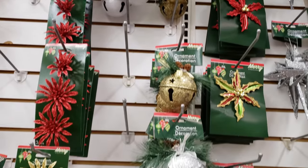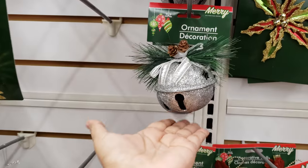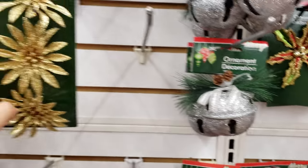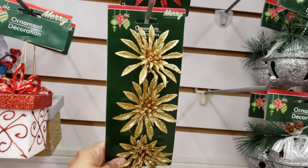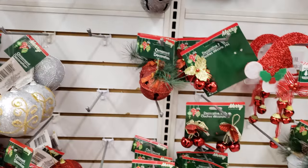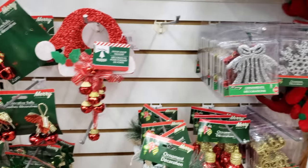I'm not really into the glitter stuff. I saw this rustic looking bell at Joann's. I kind of like that one. Oh, the rusted one? Yeah, that was cool. Look at the clips here. Okay, those are cute. If they're painted red, they look good too. Just like plain red, yeah. Santa hat and bells again.